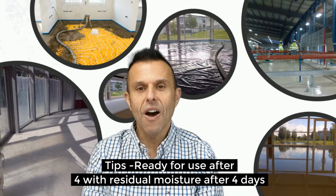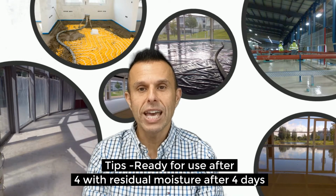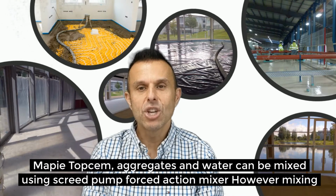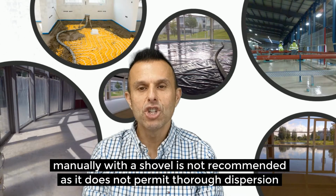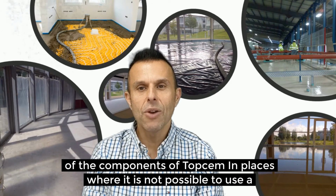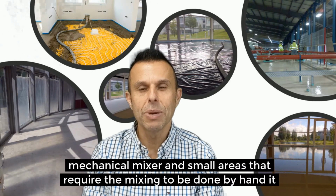Other tips are that it's ready for use after 4 days, with residual moisture after those 4 days being less than 2%. Mapei Topcem aggregates and water can be mixed using a screed pump, forced action mixer. However, mixing manually with a shovel is not recommended, and it does not permit thorough dispersion of the components of Topcem.